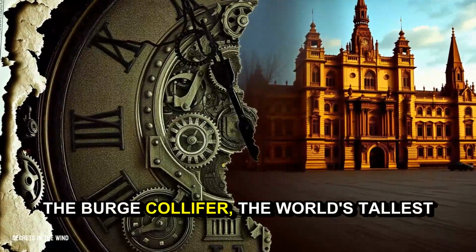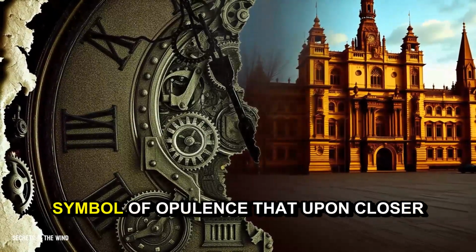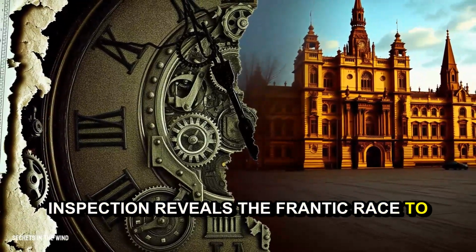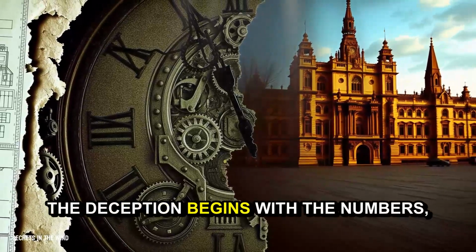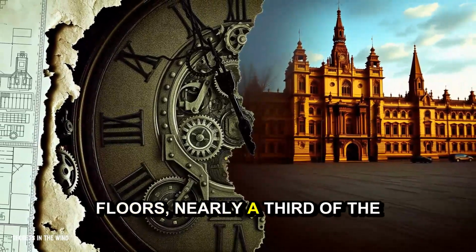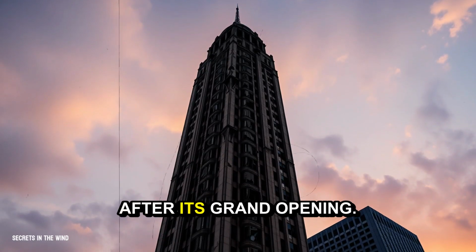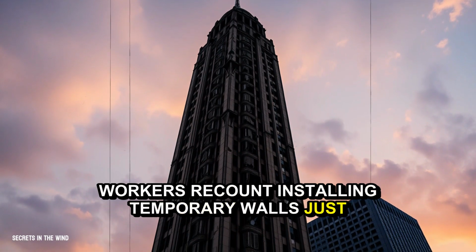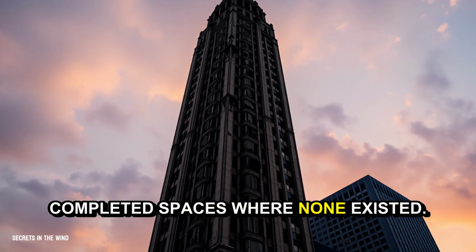The Burj Khalifa, the world's tallest building, embodies this contradiction, a global symbol of opulence that, upon closer inspection, reveals the frantic race to build faster than practicality allowed. The deception begins with the numbers. While official brochures boast hundreds of floors, nearly a third of the Burj's interior remained unfinished for years after its grand opening. Workers recount installing temporary walls just before VIP tours, creating the illusion of completed spaces where none existed.